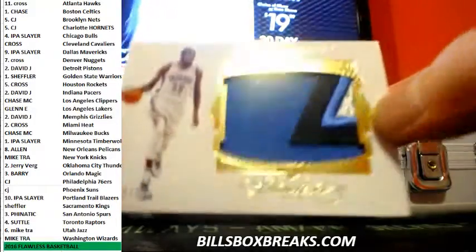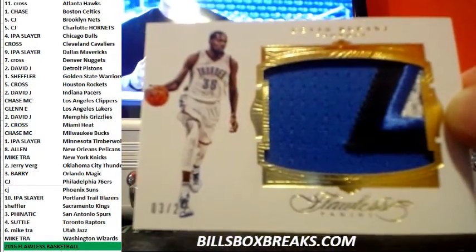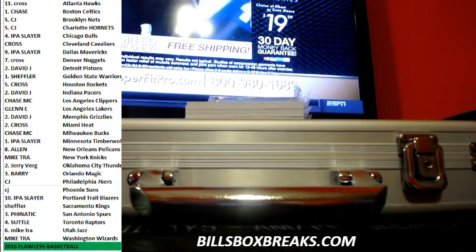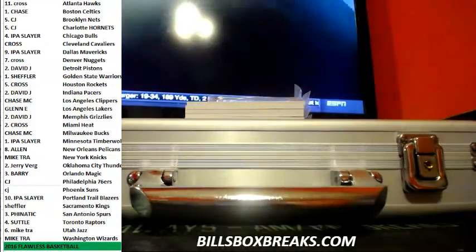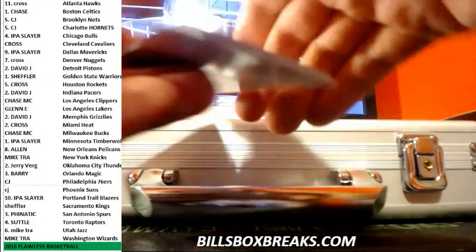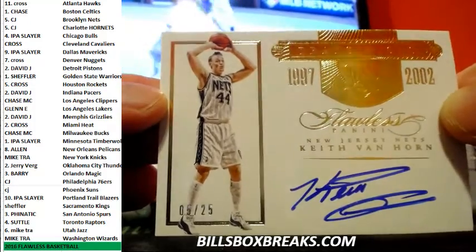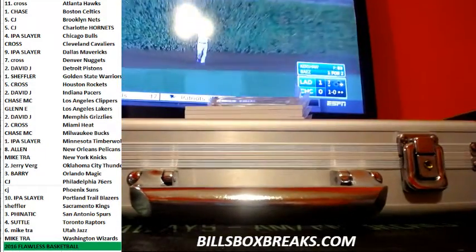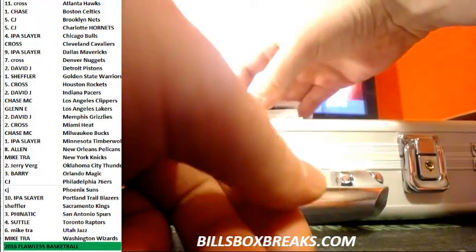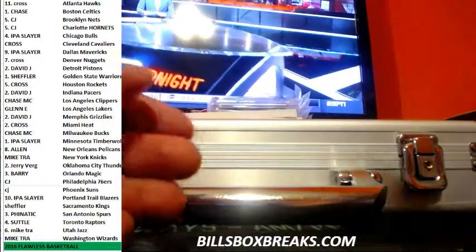Alright, first card. Nice KD, Kevin Durant jumbo patch. Three of 25. Who's got OKC? Jerry, nice one. And next hit, we got Keith Van Horn, 5 out of 25 for the Nets. Oh, Keith Van Horn. I used to have a lot of Keith Van Horn cards. And next one, out of 10 for the Grizz, Mike Conley, nice.